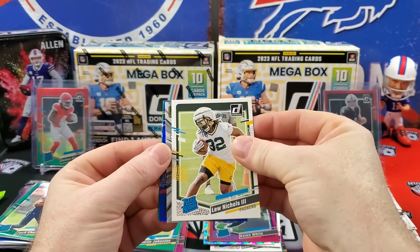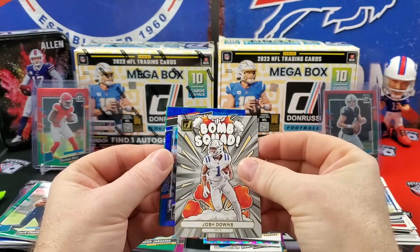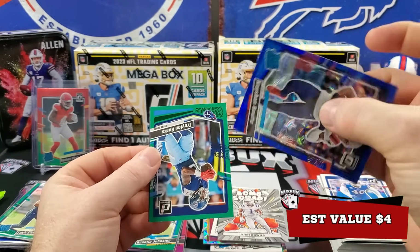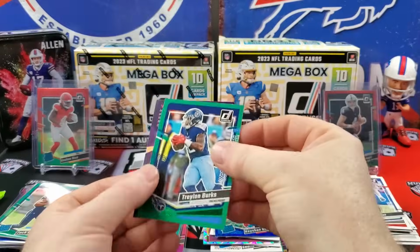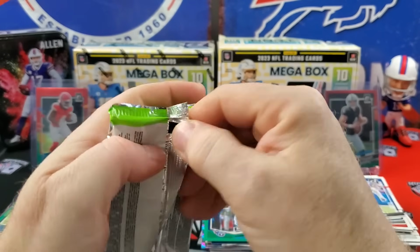Lou Nichols III. Bomb squad at Josh Downs. Our blue scope. Keyshawn Boutte. Yet again. Shaking that Boutte. And a Treylon Burks green press proof. All right, last pack. Mega.